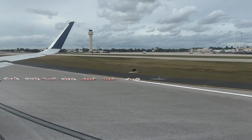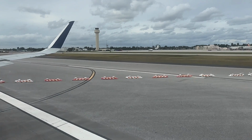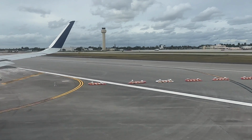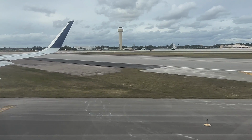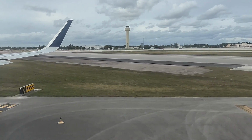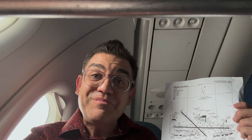See those red and white barriers on the runway? This means that runway 14/32 is closed today, which explains why runway 10 left is being used for both arrivals and departures. Runway 10 left does have a parallel runway, runway 10 right, but it's way too small for airline traffic to use. Just a little bit longer on taxiway Charlie, and then we'll be on the runway, and we'll take off.